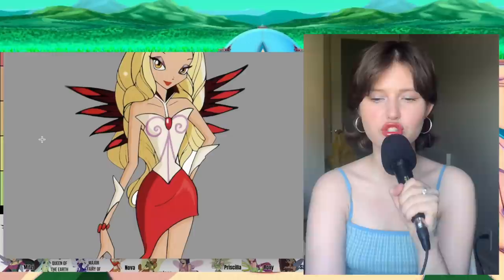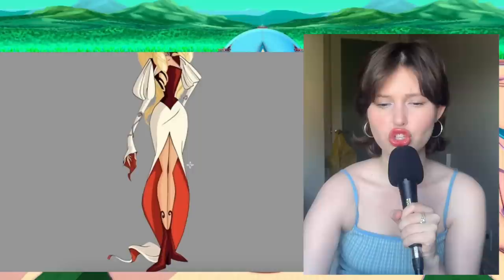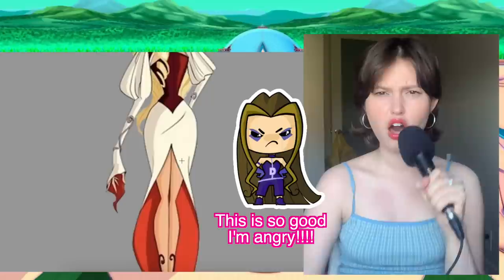But I do love her outfit and her skirt, this asymmetrical stuff going on. Ugh, girl, she looks fantastic. This is her everyday look. Look at the sleeves. Oh, this is sick. Oh, I love it so much. You can't tell me anything. Oh, you can't tell me anything.